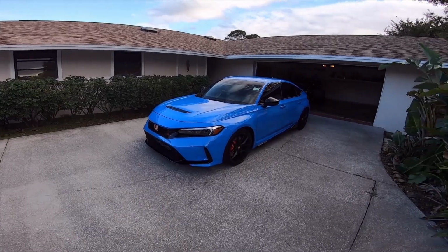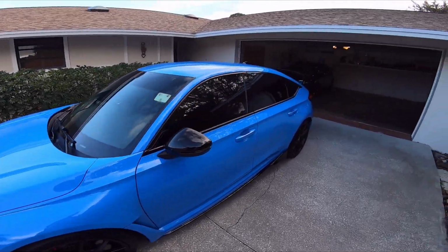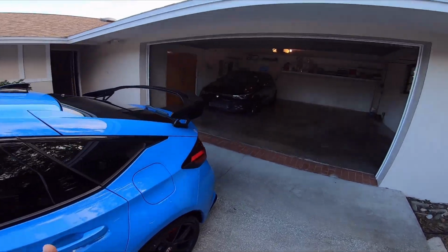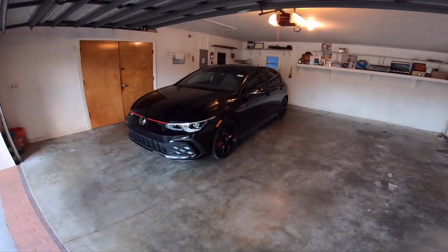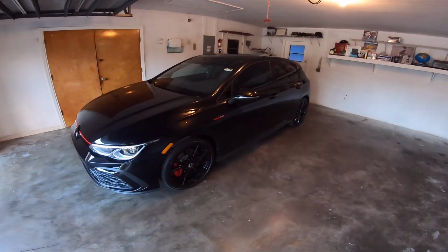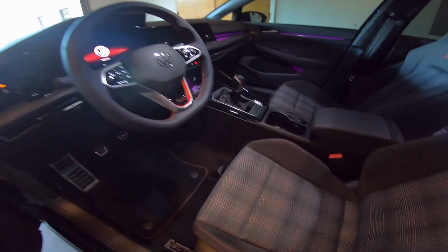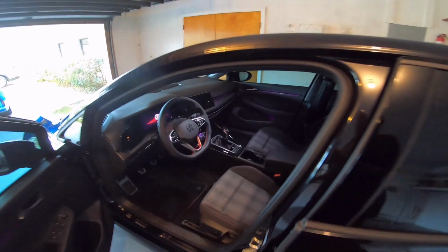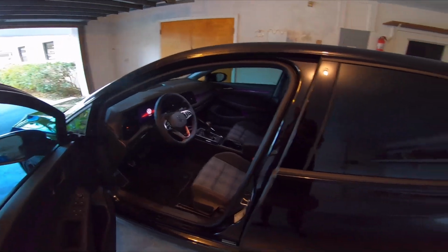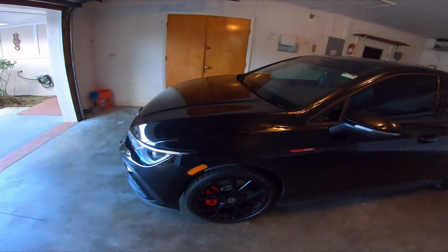For me, if you're a real car enthusiast, you like rolling your own gears, and obviously the Honda Civic Type R offers that, as well as my daily driver slash grocery getter slash very fun and underrated car, the 2024 Mark 8 GTI 380 edition. When you get into it, it's a nice interior, fun, lots of value for the money. A very special car on its own, right? So that is another special vehicle.